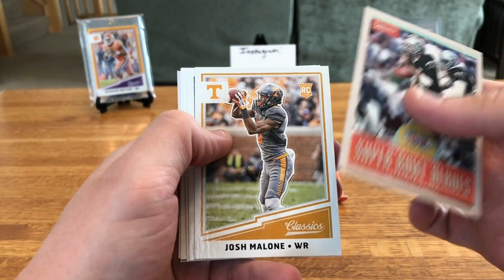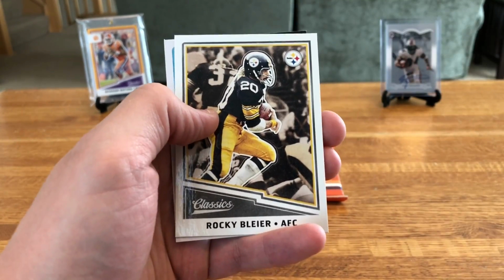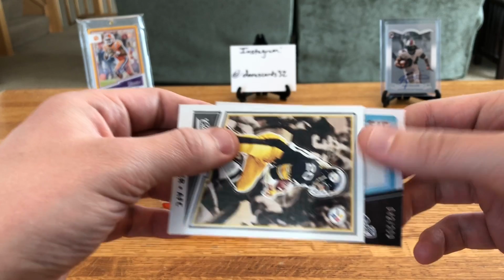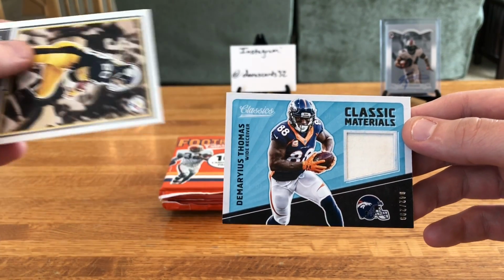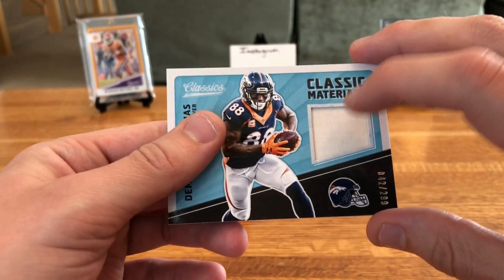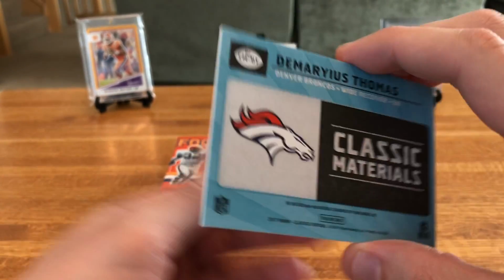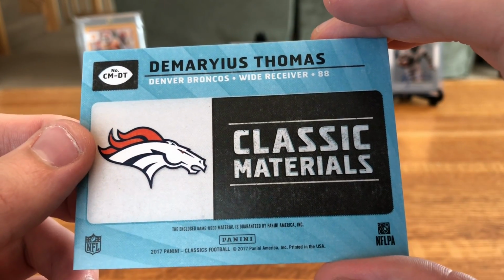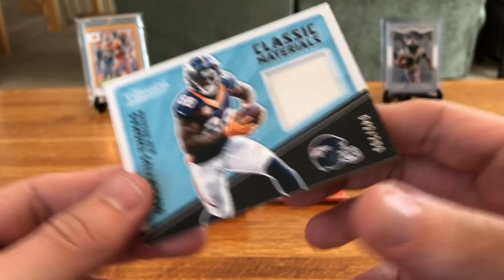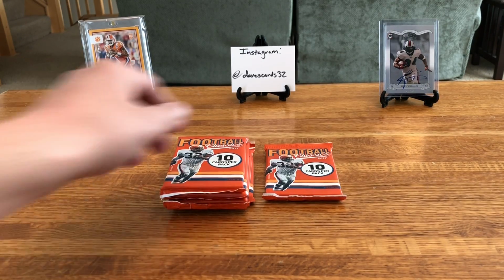Marcus Allen, Josh Malone, Chris Carter, Harold Carmichael, Barry Sanders, Rocky Bleier, and our jersey card is numbered to 299. Classic materials for the Broncos. Terrell Davis, maybe? Demaryius Thomas. And I'm thinking this is a number. Yeah, I think that's a patch from a number because it doesn't feel like a jersey. Let's see if it says. It's game used material. Cool. Demaryius Thomas, numbered to 299. Sleeve this bad boy up. All right, set that over there.